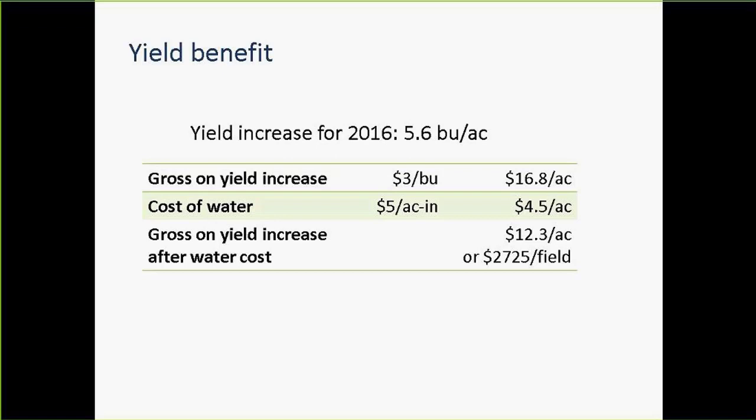But then that does not, we still haven't paid for installation of the control structures and extra tile and so forth, and we haven't paid for the extra trucks that have to drive from the field to haul all the grain back to the farm and all that. So that will need to be factored in also, of course. And for the field as a whole, it's about $2,700 that netted because of this. But again, all the expenses haven't been factored in there.